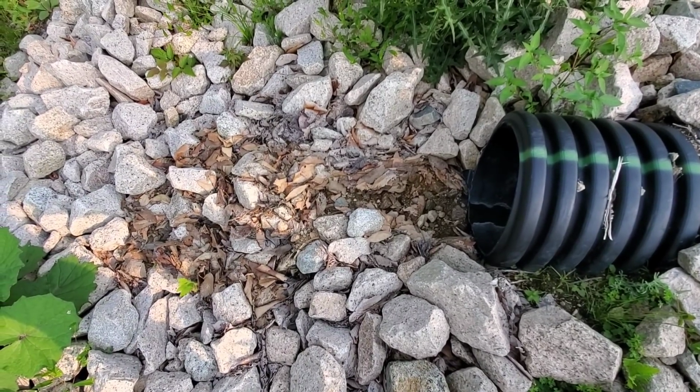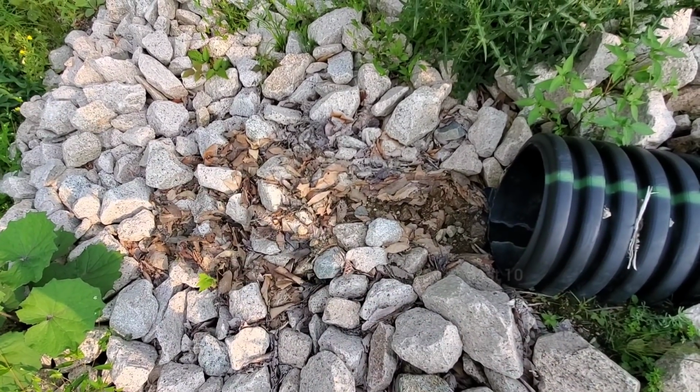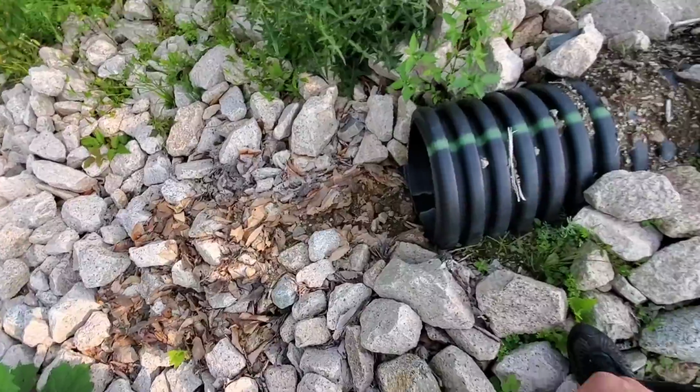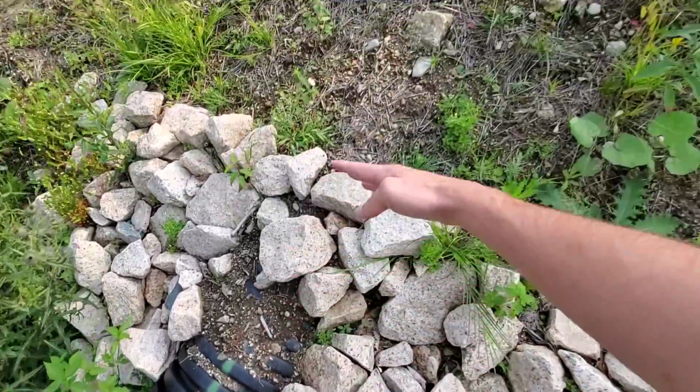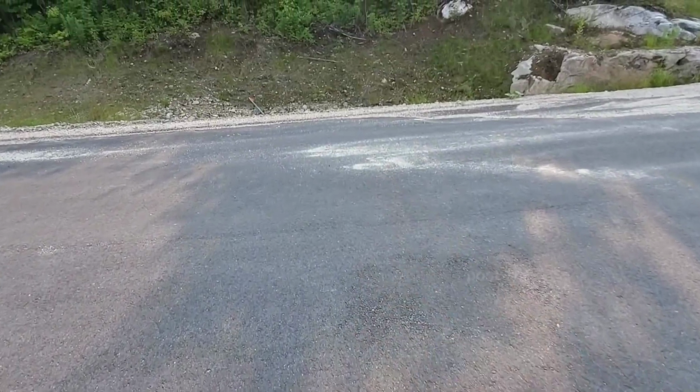Actually, that looks like it improved a bit. It's plugging the rocks up, so now I can go over it. So, that actually looks like it improved. Right here, you see how far beyond the road the culvert is? Most of these setups are like over here. They didn't leave enough space.